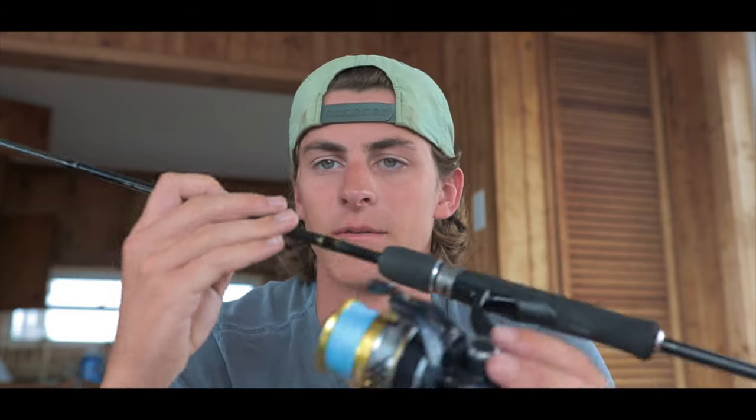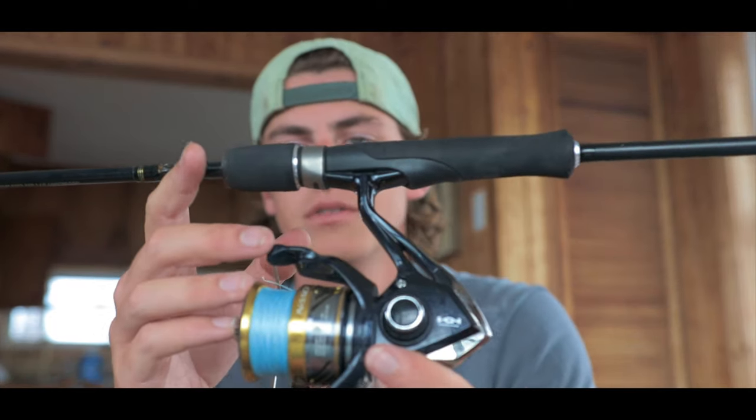And then as far as the rod and reel goes, I was using a 6'6" medium heavy fast action rod with a 4,000 size reel. I kind of like this shorter rod for jigging, but my dad was using a 7'6" medium fast action rod with a 3,000 size reel, and he was doing the same exact thing that I was, and he was able to catch fish on it just fine. And then for mainline, we were both using 20 pound braid. 20 to 15 pound braid will work good. And then for leader, we're using 30 pound mono or fluoro.